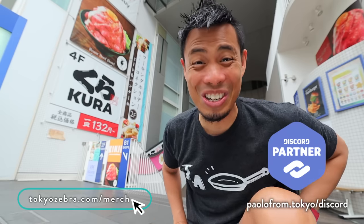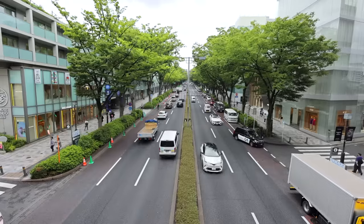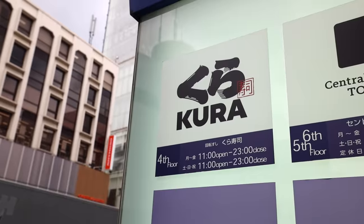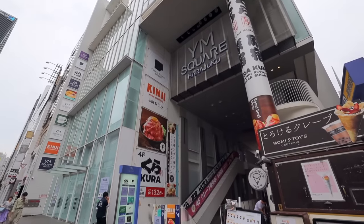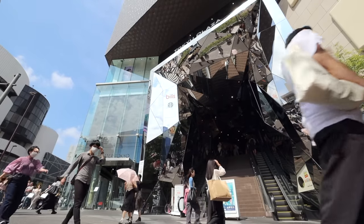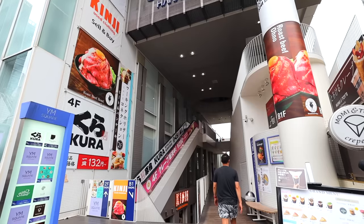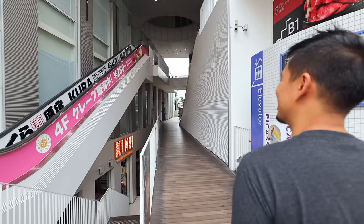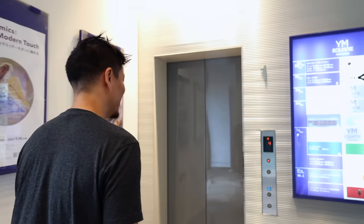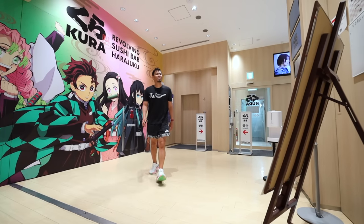All right, let's get our sushi on. So today's lovely sushi spot is Kura Zushi, located on the fourth floor of YM Square, less than a minute walk from Harajuku Intersection's shiny Tokyu Plaza. And if you ever found yourself at a place like this, not knowing what to order or sticking to the same sushi order every time, well, hopefully I can help inspire you to try something new in your next visit by showing what sushi Japanese really order.